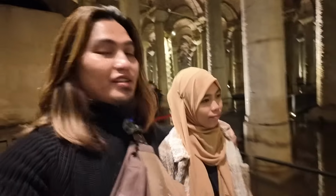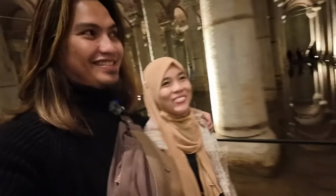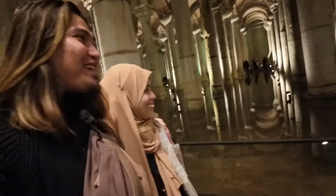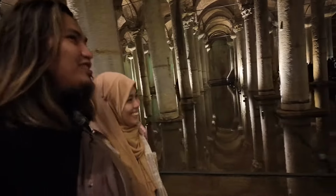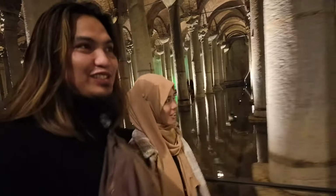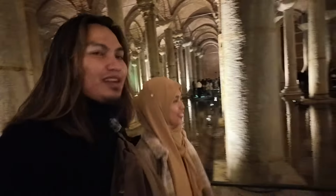So ano masasabi mo sa ating water system tour nila? It's too much for a water system. I think that's the best way how to describe it. Yeah, it's too much for a water system. Sobrang ganda niya talaga. Maganda pa sa bahay. Though this is my second time to be here, but still, I'm always amazed sa lugar na to.